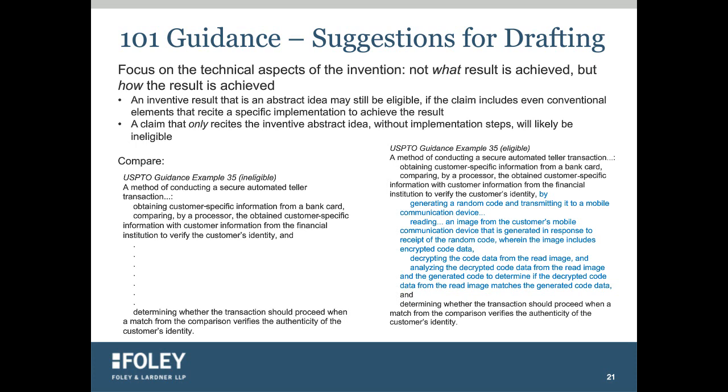And one thing I like about these particular examples is that they provide both the original claim and a modified claim that would be eligible. And so here, example number 35, this is directed to a hypothetical claim for conducting secure automated teller transactions. And the claim at the left, under the new guidance, this would probably be considered, it could be thought of as both mental processes or methods of organizing human activity.